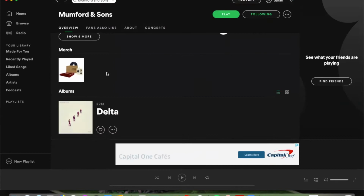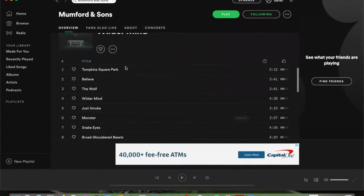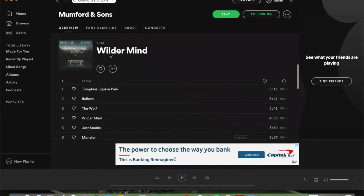They have their merchandise and albums that they have put out. So you'd be able to follow and like any of these. And then what it's going to do is it's going to add right over to your library over here.